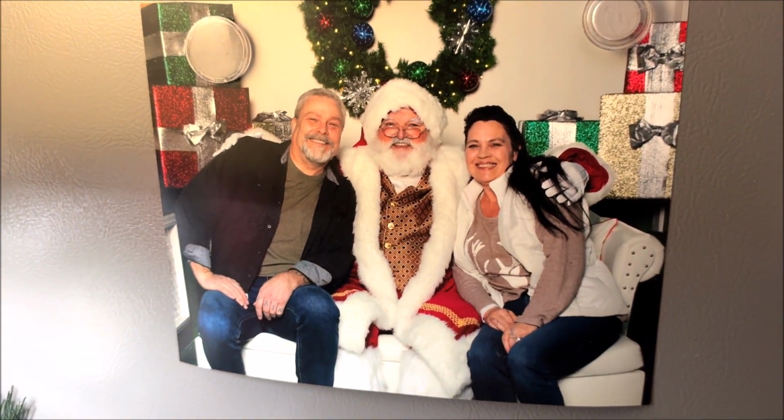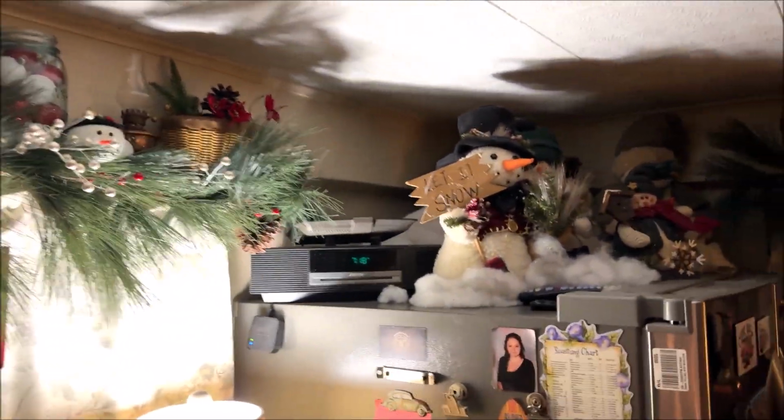And then we seen Santa this year. Yep. That was fun. We were at the mall, which we're not real big on malls, but we did go. And then there's the snowmen up there.